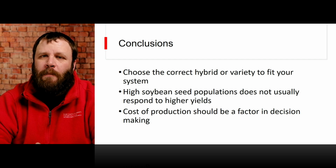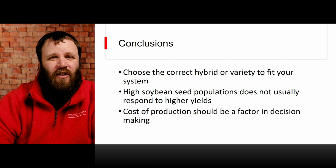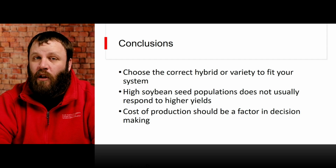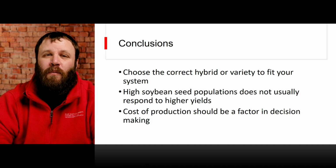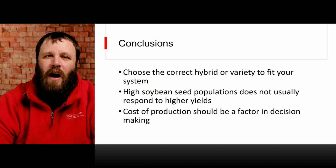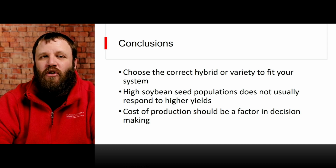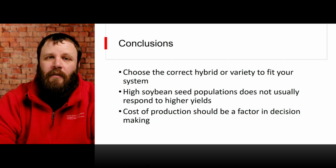High soybean seed population does not usually respond with higher yields. We've shown in some cases it does. In other cases, if you look back at that data, it did not. So just going out and planting more soybean seeds will cost you more money and might not always be the most profitable. And then again, last but certainly not least, cost of production should be a factor in your decision making.